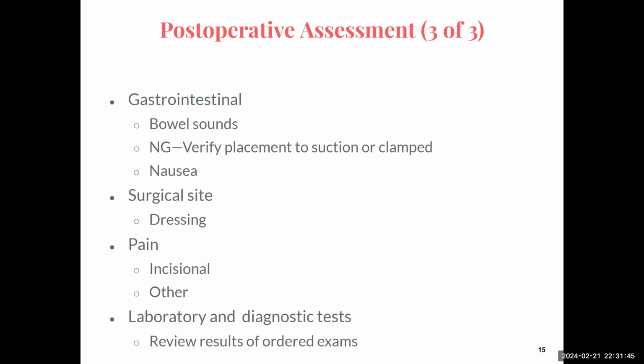Is it continuous suction? And we'll talk about that in skills lab when we get to NG tubes, because NG tubes are not just for feeding. You use NGs to put things in and to take fluid out. Is there any nausea? And of course, integument, we want to check the dressing site. Is she having pain, incisional or other pain?